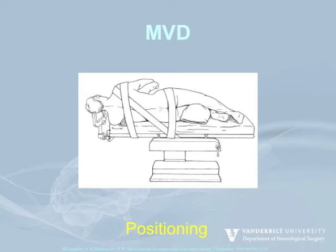Sometimes a lumbar drain is inserted prior to the incision to aid in drainage of cerebrospinal fluid and cerebellar relaxation. The head is rotated away from the affected side and the neck is flexed slightly so that the planned surgical trajectory approaches the cerebellopontine angle from a more vertical trajectory.